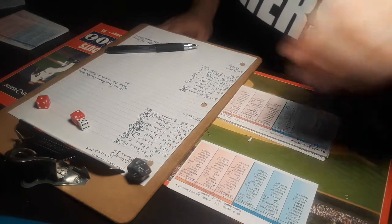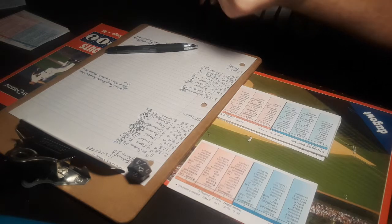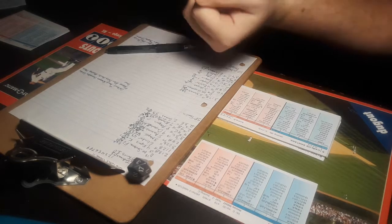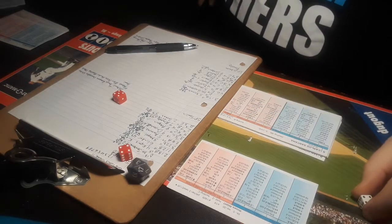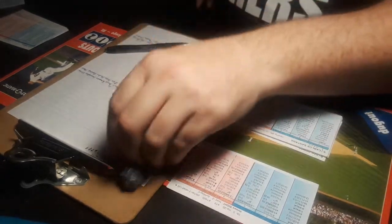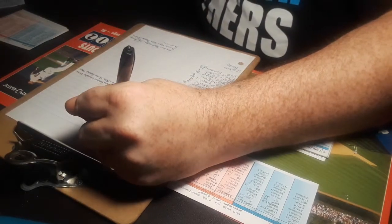Good gravy. And Presley is the one away from being tired. And we'll probably just leave him in. Sorry, kid. You got to eat up some innings. 4-9 against the lefty. And that's a walk. Sorry, I'm just... Wow.